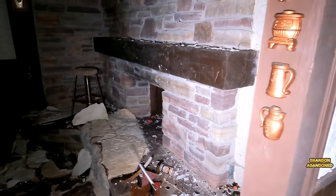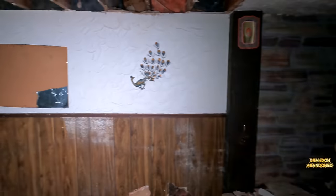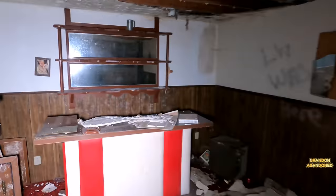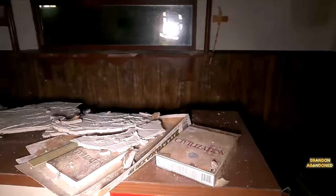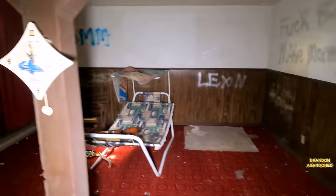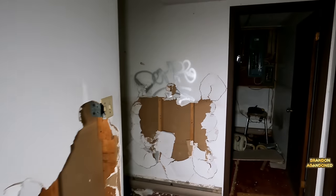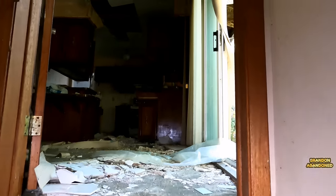Excuse me. But they had the stucco on the walls like I like. A little bar. It's cool though, it's padded. Very, very 70s-ish, 80s-ish. Luckily, there's been no dead animals. All right, let's head upstairs. Let's make our way upstairs. Pretty sure this is gonna be the top floor.